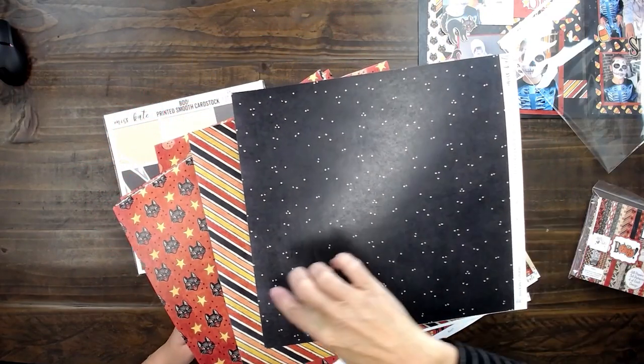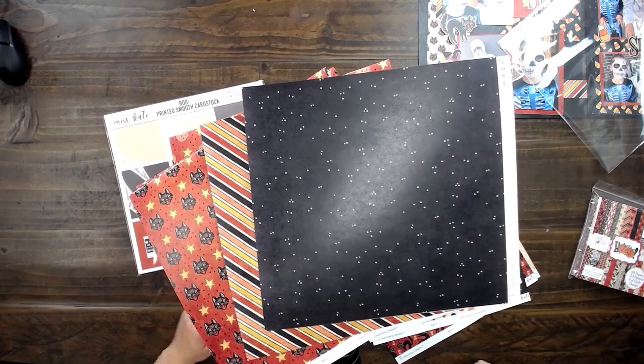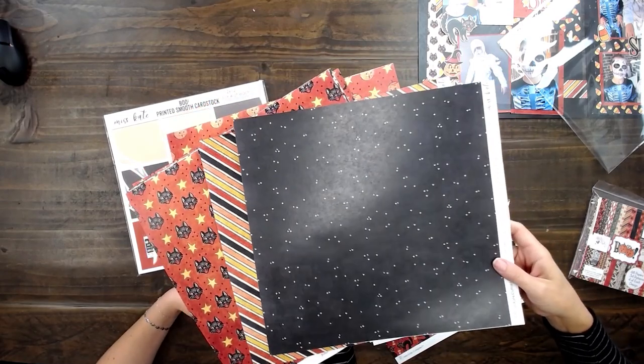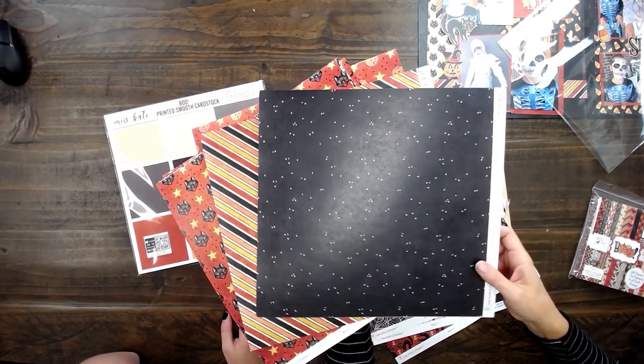The starps. I just combined stripes and stars. Check out the starps. The starps. Okay.